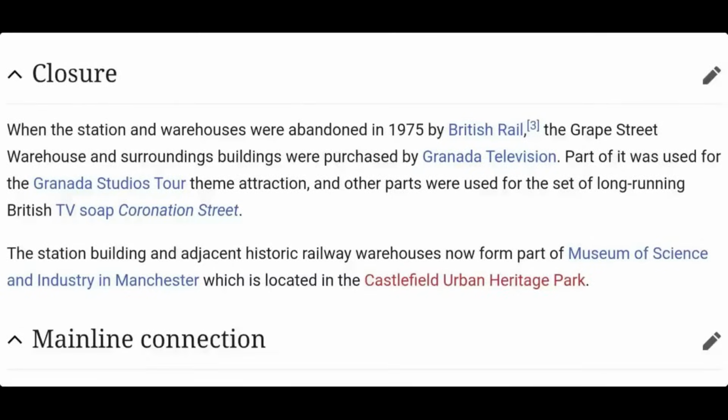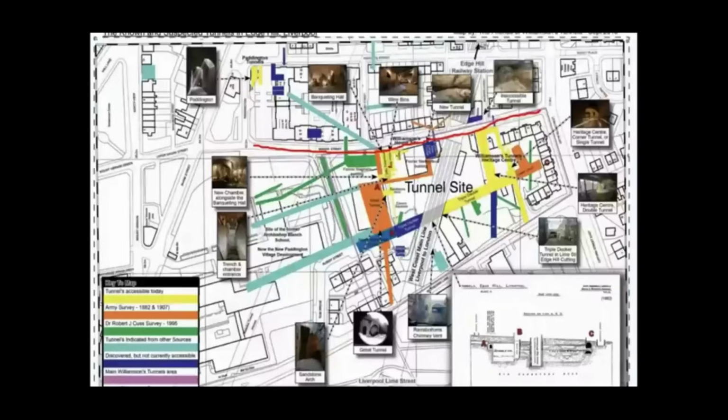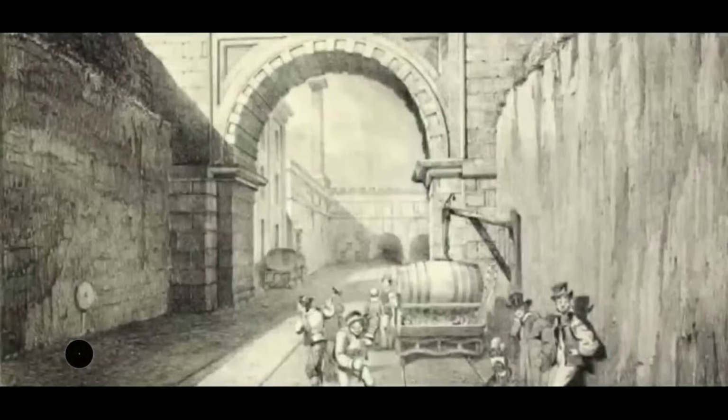So it closed in 1975 by British Rail, and it was bought by Granada Studios. Basically, I'm going to be referencing this between here and Malta just to show you the cutting techniques, the similarities, the rendering. There's loads of stuff that's the same, and it's clearly thousands of years old. I'll show you now anyway. So let's have a look at this little rock cut ancient site.